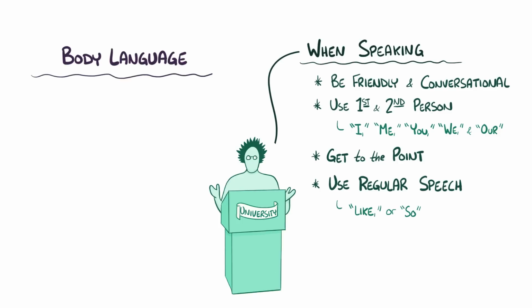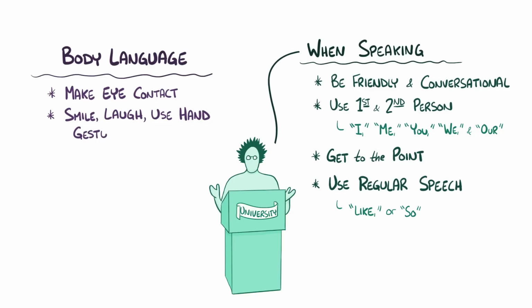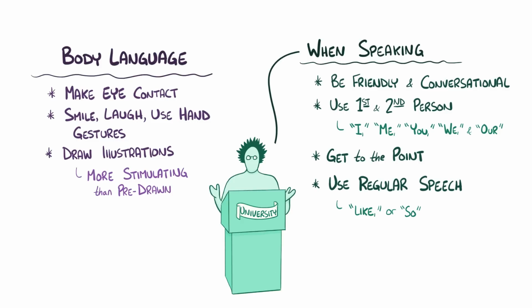Body language helps too. Rather than standing stiffly with your eyes glued to your presentation, it's helpful to make eye contact with your audience, show various facial expressions like smiling or laughing, and use hand gestures to emphasize key points. Drawing illustrations in front of learners while you're talking is a great way to foster engagement too, as it's more visually stimulating than just showing pre-drawn images.